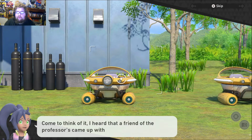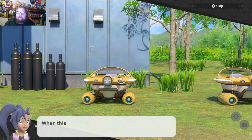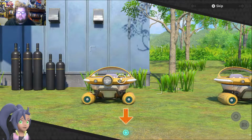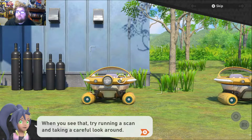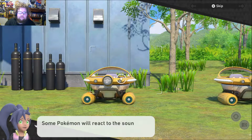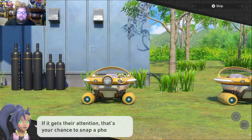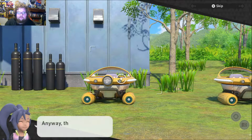So Neo 1, this vehicle's essential. Neo 1. Well, pretty easy, right? When this icon pops up at the bottom of your screen, there's something nearby to check out. Okay. Easy. When you see that, try running a scan and taking a careful look around. Oh, right, I almost forgot. There's one more cool thing you should know about scanning. Some Pokemon will react to the sound and electrical signal from the scan. If it gets their attention, that's your chance to snap a photo. The professor calls it an accidental say cheese feature. Anyway, that ought to cover everything.